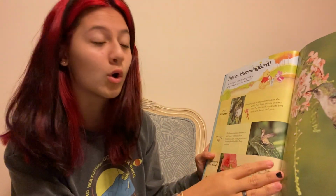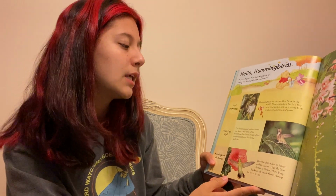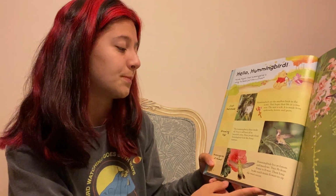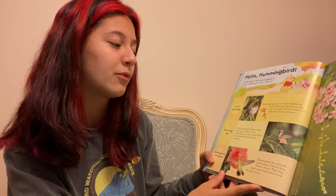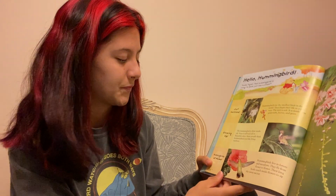Just hatched. Hummingbirds are the smallest bird in the world. They begin their life in a tiny nest, and the nest is soft. It's made of spider webs, leaves, and grass. Growing up, this hummingbird is 3 weeks old. Soon, it will have all its beautiful colors. Many people think that hummingbirds look like flying rainbows.